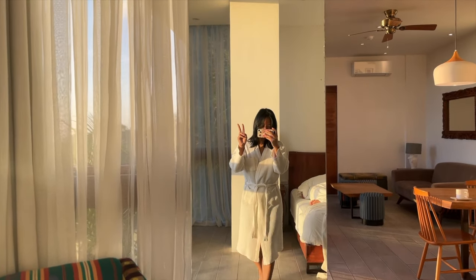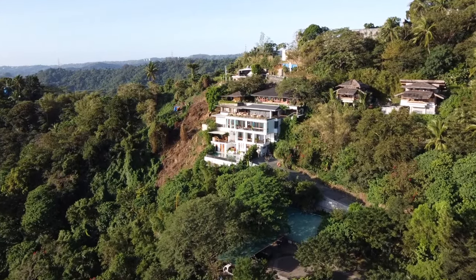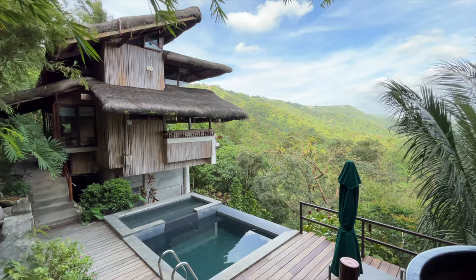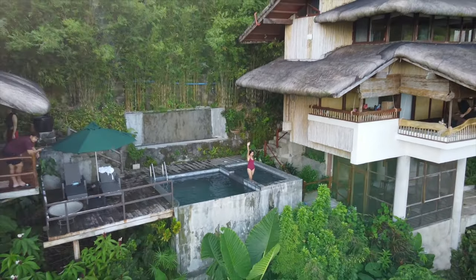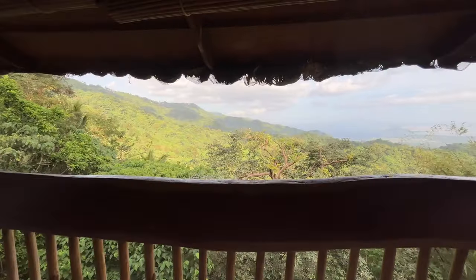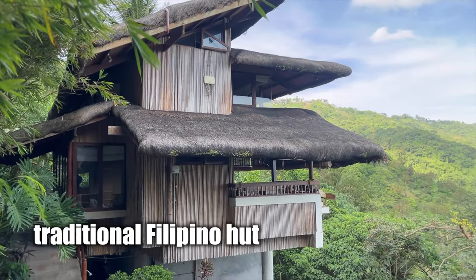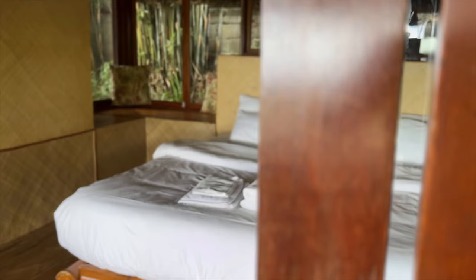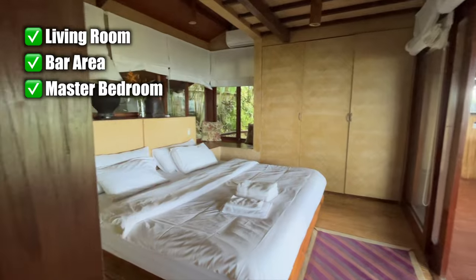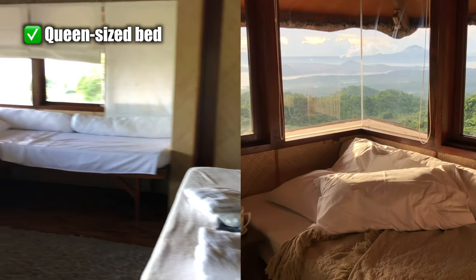You can choose to stay in either their kubo accommodation or at their boutique hotel. There is no wrong answer here really, but we'll show you both so you can see which one you like better. First off, let's go to their kubo. Surrounded by mountains and lush greenery, this kubo Airbnb has an amazing view of the Taal Lake and its volcano. This place is like a modern version of a traditional Filipino hut, but with all the comforts you'd expect from a fancy hotel. Downstairs has a living room, bar area, master bedroom with a queen-sized bed and bathroom. And then upstairs, there's a queen-sized bed and a sofa bed.